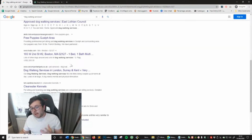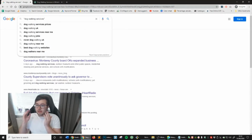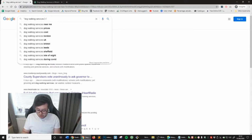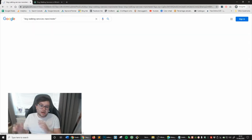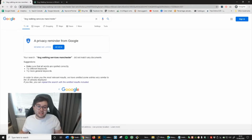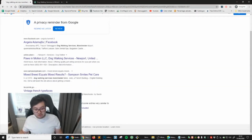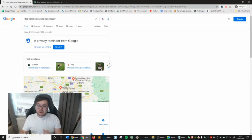I think that might be a bit competitive to do it, but that's okay, because the more detailed you get with your search phrases, the better targeting you're actually doing. So I'm going to add in Manchester, which is where I live. So Manchester, and let's have a scroll, and you can see it's gone down to 3 pages, and that's only 23 results. So already I've just filtered out a whole load of stuff. I'm really happy about that.